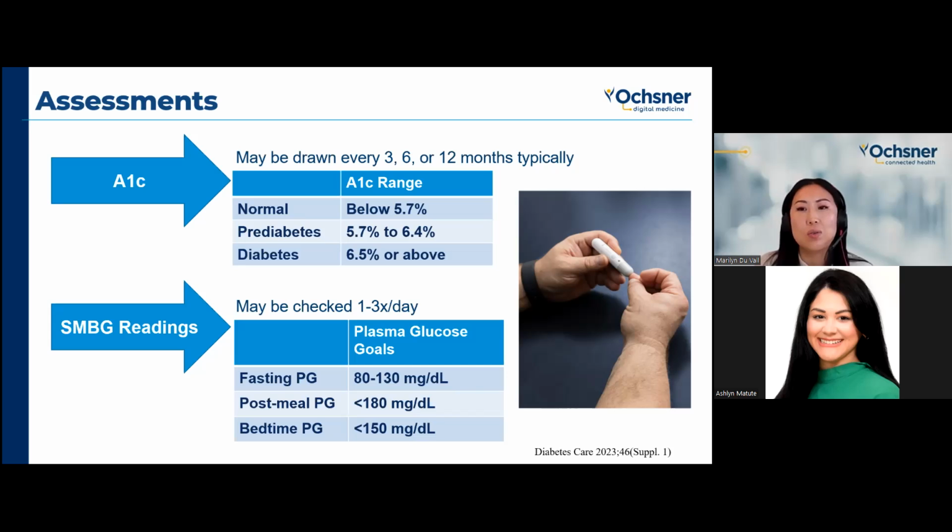Since lab draws are only done at most every 3 months, they don't really allow you to have a good day to day understanding of how you're doing. And so this is where self-monitored blood glucose readings come in, or SMBG.